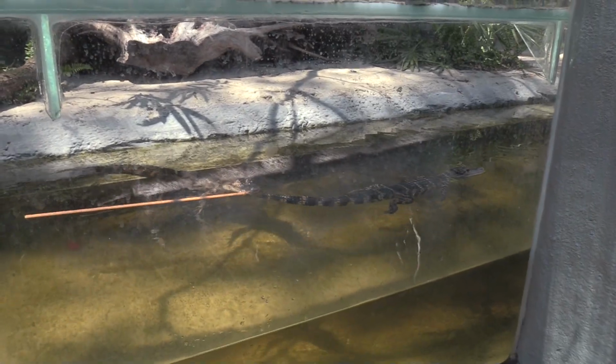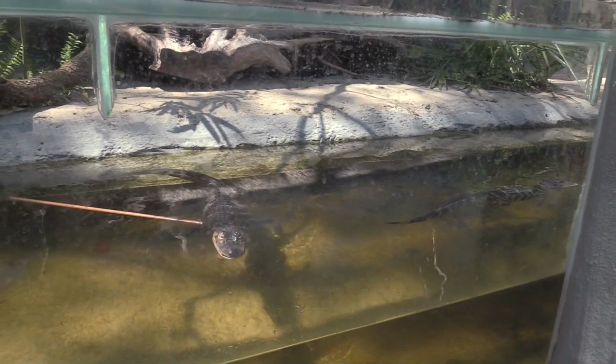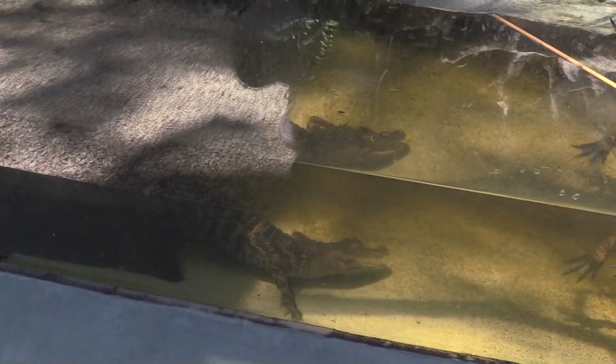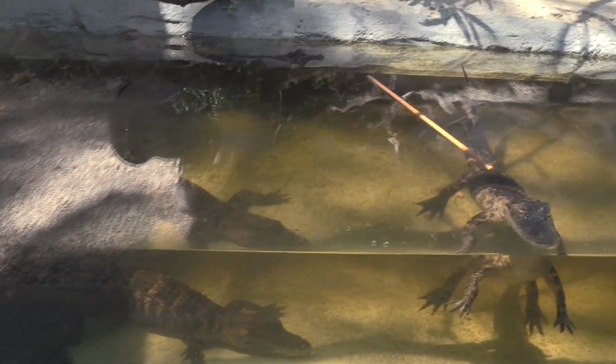Those are alligators. Looks like someone lost their fishing stick inside the alligator pond. Oh, right there. That's it. Oh my gosh, Carly, look. Okay, we gotta watch. There's a 2 o'clock show.